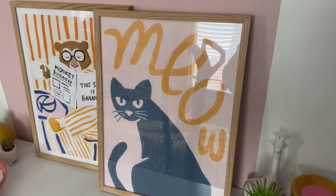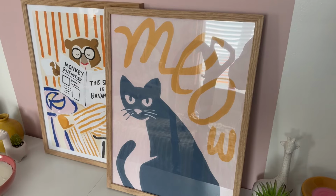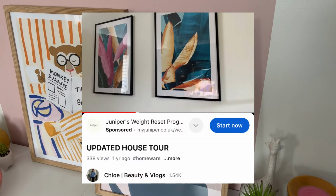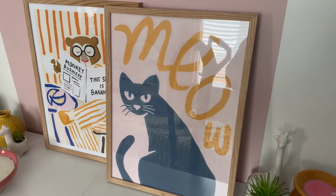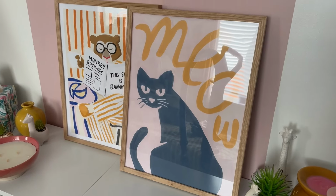I actually got two prints downstairs, which if you've watched any of my videos and you've seen me in my living room, they're above my sofa. They are teal, orange and pink. I'll insert a picture or a clip. I absolutely love them and I got them when we first moved in and they literally inspired our living room theme. So yeah, absolutely love them.